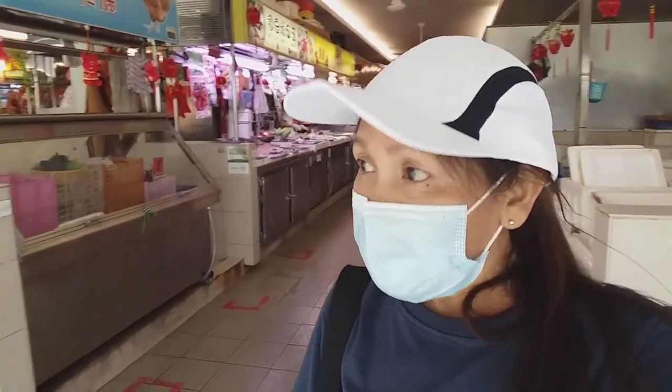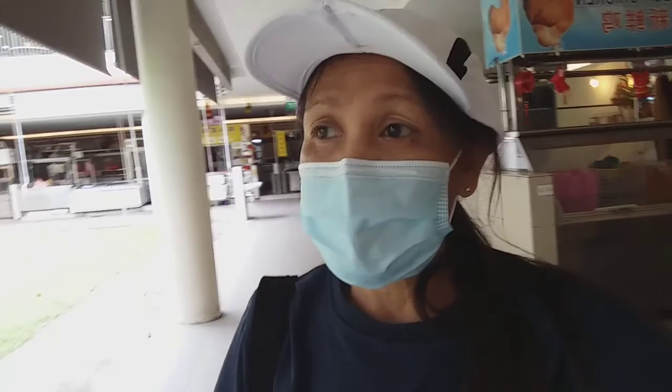The wet markets of Tiong Bahru, and it's only 3 p.m. but they're already closed. So I didn't know that the markets here in Singapore closed that early, guys, at about 3 p.m. so I didn't buy anything because they are already closed.